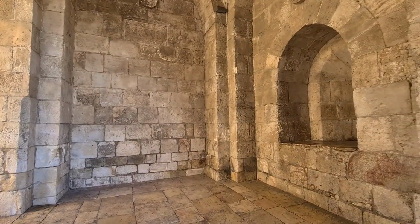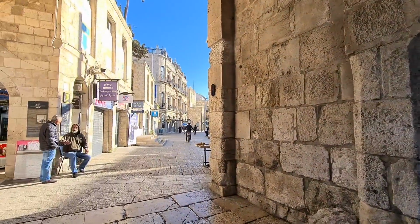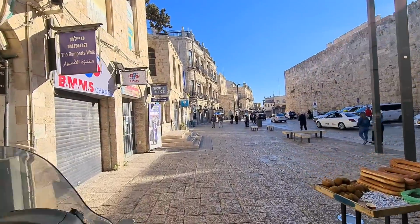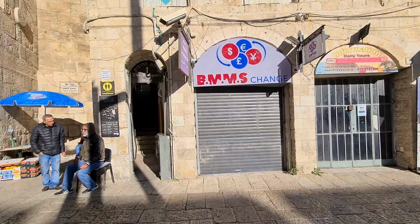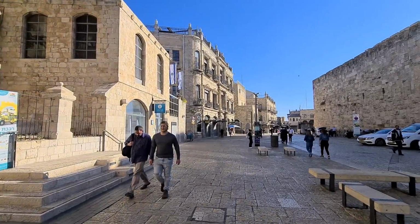Now let's enter the city, and welcome to the old city of Jerusalem. Oops. If you're entering the city, then at the left side, right there, climb the stairs and you will find toilets for free. Then if you need toilets, here it is.